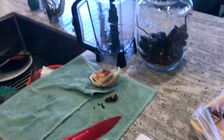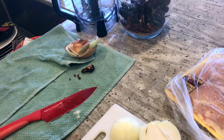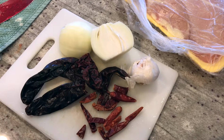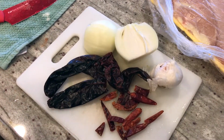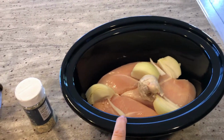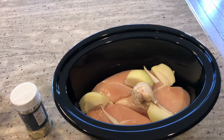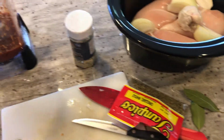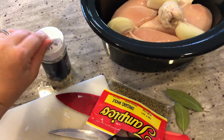And then I throw them in the blender that I'm showing you here, that Ninja blender, and blend them up with a little bit of water or some chicken broth or bone broth, whatever you have, with some salt, and then I just pour it on top of the chicken once it's done. So I'm putting some garlic salt on top of the chicken and all the veggies here, and I'm showing you here that I was going to put it on, but it was closed.